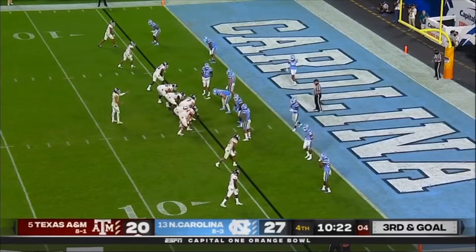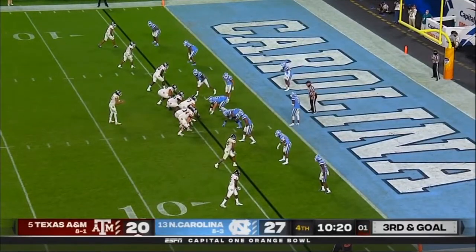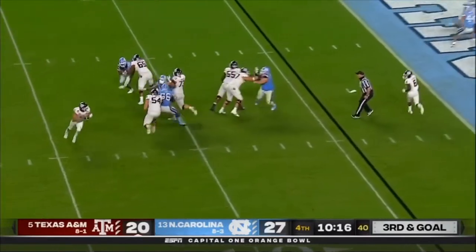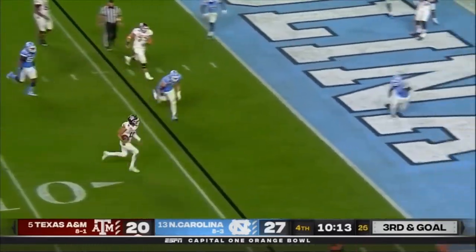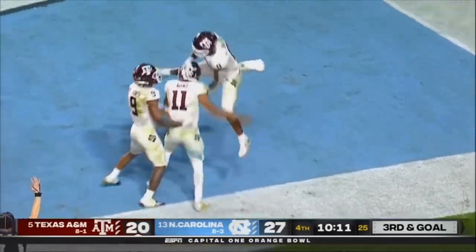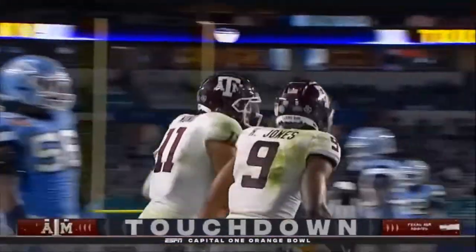Third down and goal. And the man across the board. I'm looking for number 0. Mond out of the pocket. He'll tuck it under. And he'll get to the pylon. And Texas A&M is a point after away from a tie.